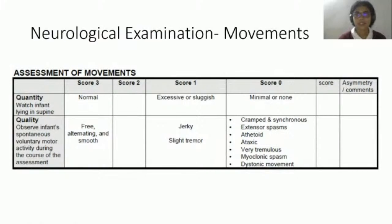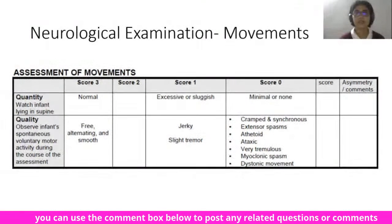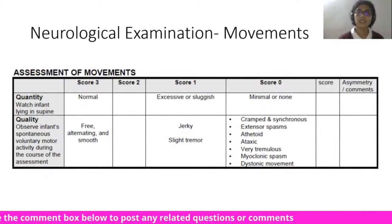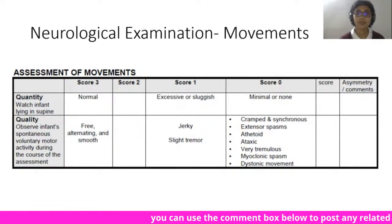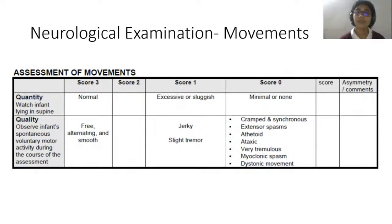The next part of neurological examination concentrates on movement. So you assess quantity and quality of movement. So this is more or less similar to the general movement assessment, where you see whether the movements are excessive, sluggish, and whether there is good fluency, alternating and smooth movements, or whether you can see any cramped synchronized movements, spasms, tremors, ataxia, myoclonus, or dystonia, while the infant is spontaneously moving in the supine position.